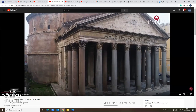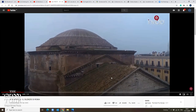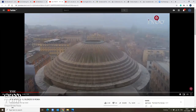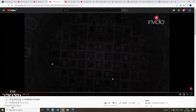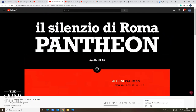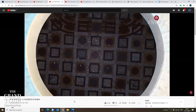This also was taken during the lockdown with the Pantheon, because it started to be used as a tomb. As I said, when it was originally turned into a church, they buried martyrs under the altar, and then later on it started to be used as a tomb. This is the Silence of Rome during April 2020, another drone imaging.